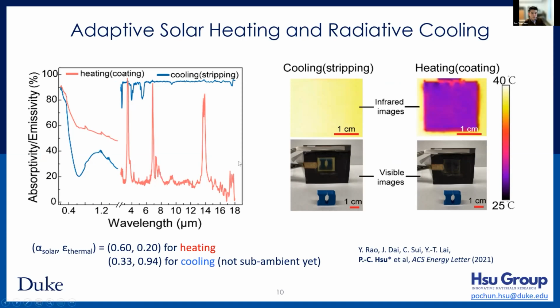So spectrum aside, this is what will probably be more intuitively useful. If you look at the thermal image, when you see the cooling mode, you see a lot of radiation coming out, giving you a higher apparent temperature. In the heating mode, all this radiation is suppressed, so you see a colder apparent temperature. That means just less emission from the device. And in visible light, in cooling mode, it behaves like a mirror, right? And in the heating mode, it's just a dark light-absorbing material.